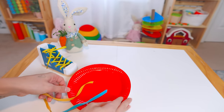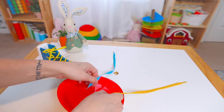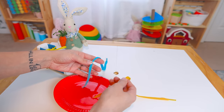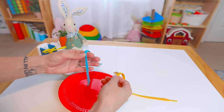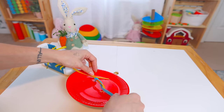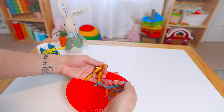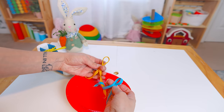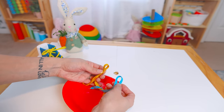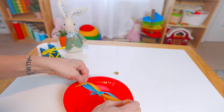Let's try it with these two different ones, and I'll place the blue one in my left hand and the yellow in my right. So we'll do left over right, punch it through and pull tight, and that's how you tie a knot. And then you can still create your bunny ears, but now we have a yellow one and a blue one. So we'll do, now it's left over right, punch it through and then pull the whole thing tight.